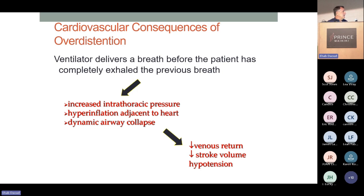So the cardiovascular consequences of overdistension are that the ventilator delivers a breath before the patient has completely exhaled the previous breath. There's an increase in intrathoracic pressure and hyperinflation of the lungs adjacent to the heart, which impairs right ventricular filling, decreases venous return, decreases stroke volume, and hypotension is the consequence.